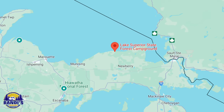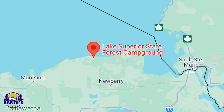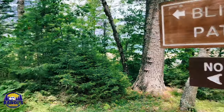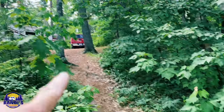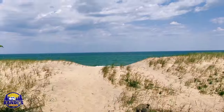The Lake Superior State Forest Campground is located in the northeast portion in the UP of Michigan. The Blind Sucker Pathway and the North Country Trail run between this campground and Lake Superior. When you walk down this trail, you'll notice on one side of the trail is a campsite, and then there's a path that'll take you to Lake Superior.